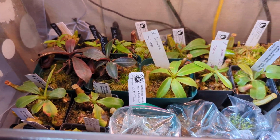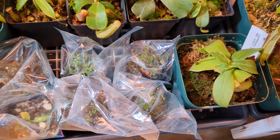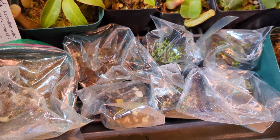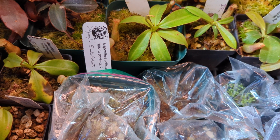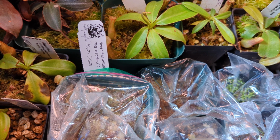Okay, so let's look over here. We'll talk about the seedlings. There are more! I have no idea what I'm going to do with 100 plus VGI, but dang it, I'll find a way. The Raja cutting is successfully rooted. That one's going to be heading out hopefully next week.